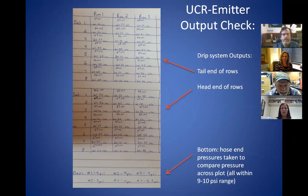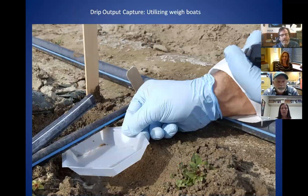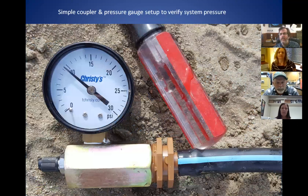And this is just an example. Nathan did the same thing at UCR, and he hand recorded his catches at the tops of the field and then at the tail ends of the fields. Because I was there and I was curious, we also hooked up, and this is an example of him catching the output with the little weigh boats. Basically we went and got a pressure gauge and popped it into the end of these drip hoses to get an idea of what the actual pressures were at the ends of his lines. And again, it was very consistent. It was all within like 9 to 11 PSI.